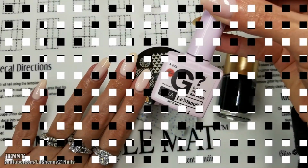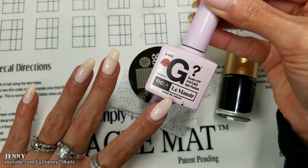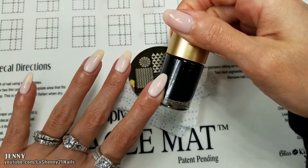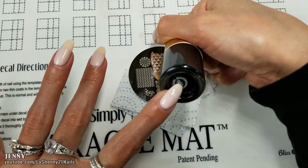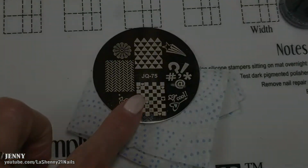Let's get started. As a base, I'm already wearing this gorgeous NCLA gel polish called Nude BB Cream. I'm going to be stamping with my black Beauty Bigbang stamping polish, which is number 2. And from this plate JQ75, this is the image that I've chosen.